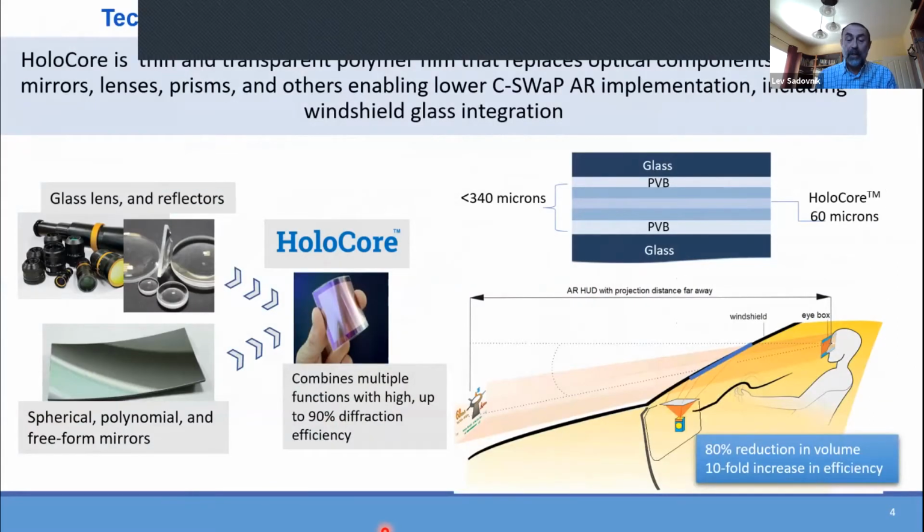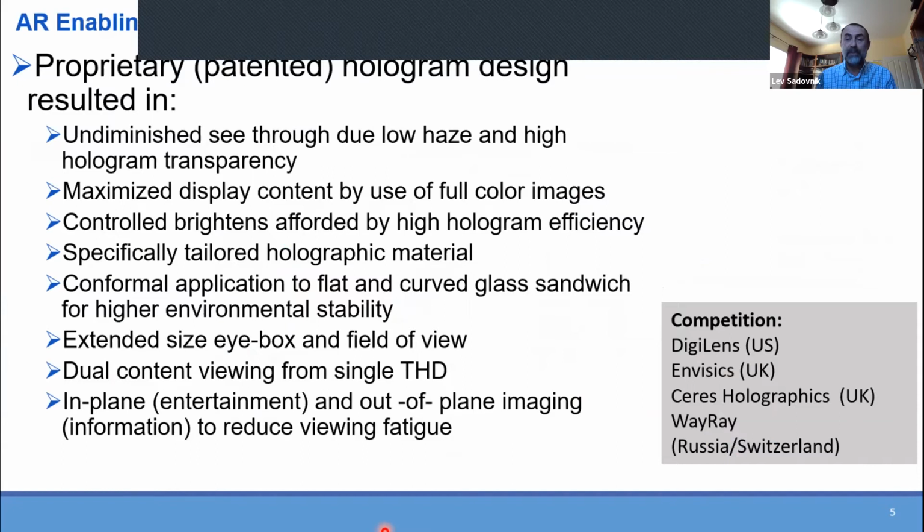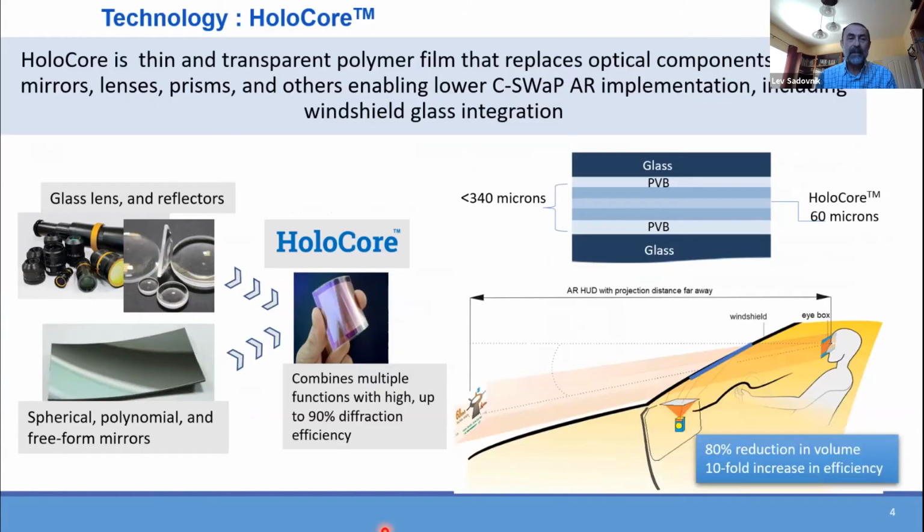The underlying technology, HoloCore, is a transparent hologram recorded on a flexible laminatable film. Laminatable means it can be put on a glass surface. It also can be sandwiched between two glasses, and that's important for environmental stability. Glasses can be flat or curved due to the flexibility of HoloCore, and that enables SWaP reduction and cost reduction.